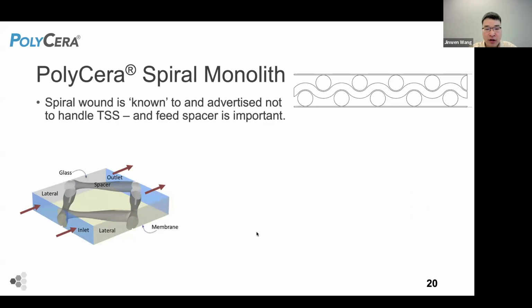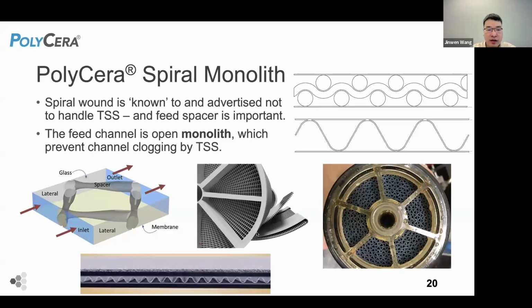Another big factor is that the PolyCera membrane is in a spiral wound form factor. In general, spiral wound is known to not handle solids well because of the feed channel and spacer design. But for the PolyCera membrane, we use a corrugated spacer to create an open channel structure, so it can handle more solids in the feed without worry about clogging and without pre-treatment.